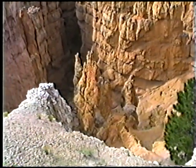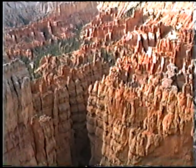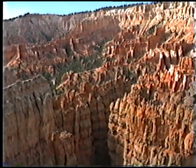Does this have a name, Sarah? We're at Sunset Point still. Oh, I thought this direction was called something different. No.